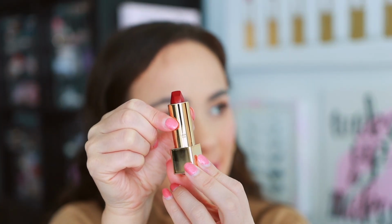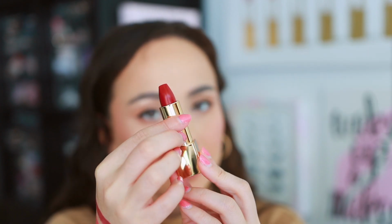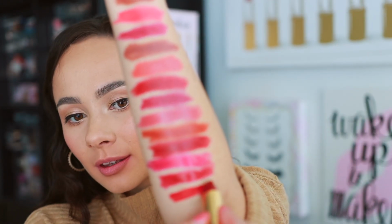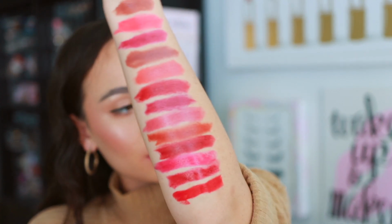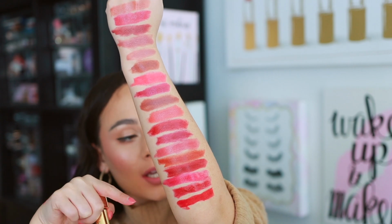This next one is Lava. Ooh, this is a cherry red. I'm actually gonna put it underneath the last red that we swatched so that you can see how much brighter this is compared to all of the other lipsticks. Okay, yeah. Excuse this awful application, but if you are looking for the brightest red in this collection, Lava is the way to go. It's the cherry red in this collection.